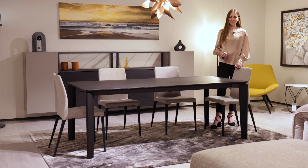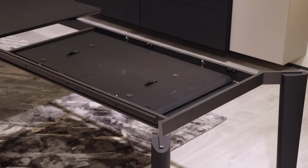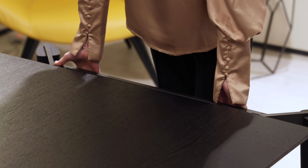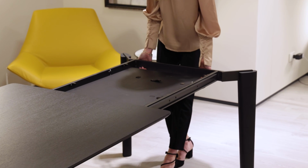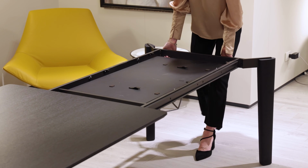Now, let's take a look at how it extends. Underneath the tabletop, the extending mechanism is contained in the supporting structure. By unscrewing the screws that secure it and pulling on the end of the table, we extend it to reveal the 2 50 centimeter wide extension leaves hidden under the top. Extracting the end of the table is an easy, smooth task, and this is thanks to the fact that there are hidden wheels nestled into the table legs.